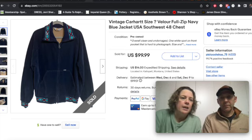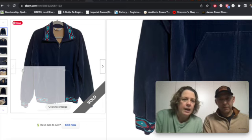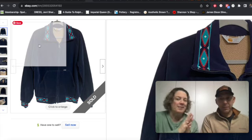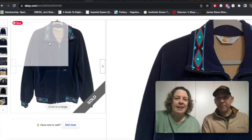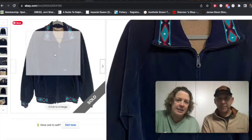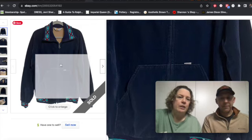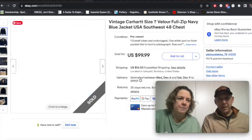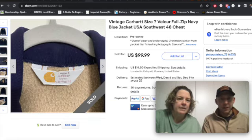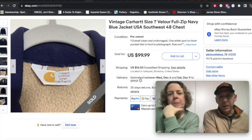Then I saw the trim down here as I was going down the row of clothing, either on the collar. And I was like, ooh, Southwest pattern. It's vintage. What's it going to be? I totally was not expecting Carhartt to be the brand, because as I got up to it, I realized it's velour. It's just not a type of material you associate with Carhartt. If you look at the label up close, you can see the age of it. That is not something you're going to see in the last few years, but pretty cool.